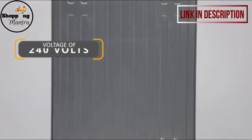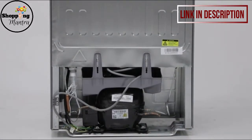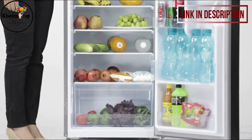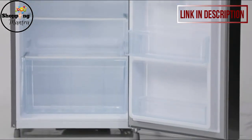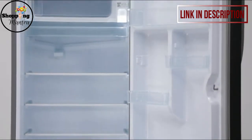Its stabilizer-free operation with a range of 135 to 290 volts protects the compressor from power fluctuation. Its cool pads feature retains cooling in the refrigerator for up to 10 hours even after a power cut. This refrigerator also has an antifungal door gasket which prevents the entry and build-up of fungi and bacteria inside the fridge and protects the food from getting rotten.